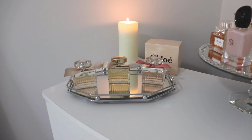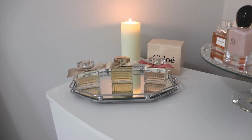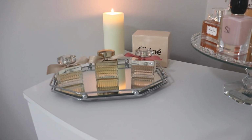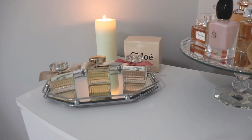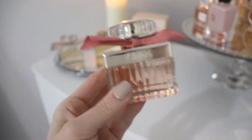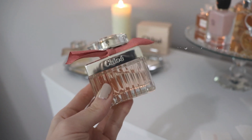And of course, there's no testers out right now, and it's been a really long time since I've actually smelled the Chloe fragrances. So I'm just going to start off with the one that I purchased the longest time ago, which was the Roses de Chloe. This was one of the very first blind buys I did in the beginning of isolation or quarantine.